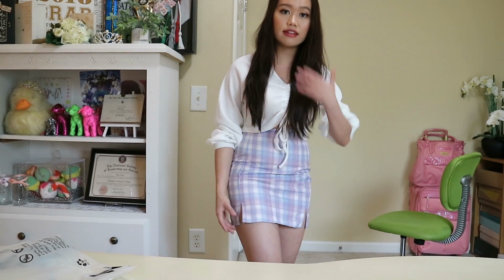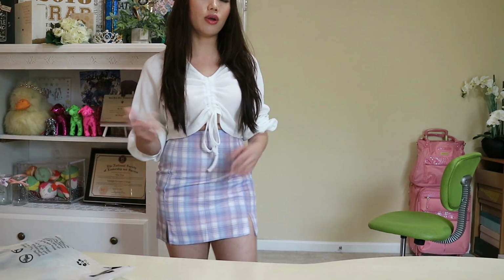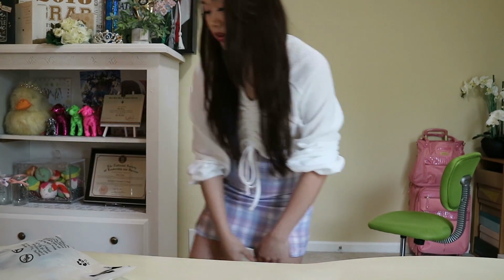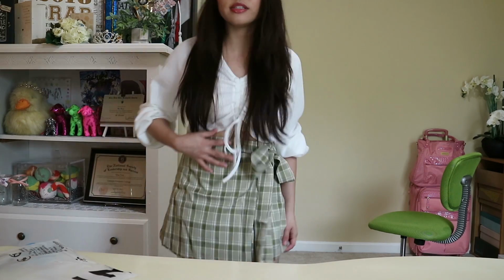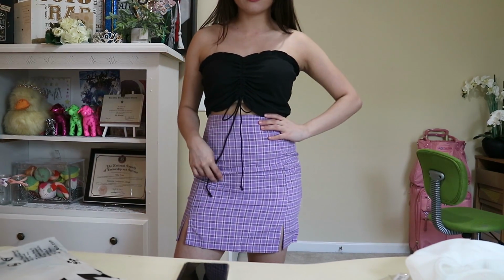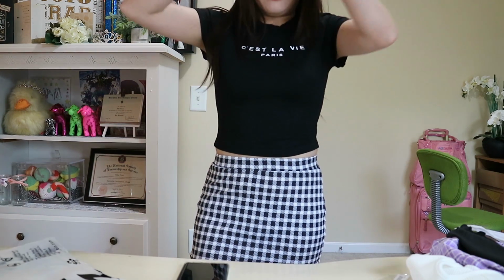So I recommend you buy multiple sizes if you really like something and you have a short time to gather your outfit for an event. I would buy multiple sizes at once and just keep the one that fits you and return the rest. And again, Shein is really good on returns, so don't worry about that at all. So this skirt is size small. I think this skirt, despite being a size extra small, fits better than the other one. The shirt and the skirt came together as a set.